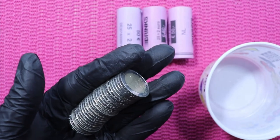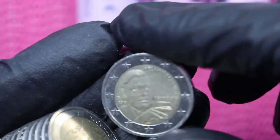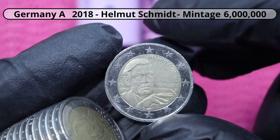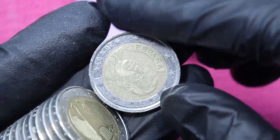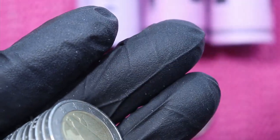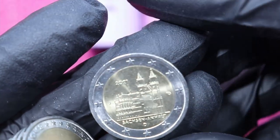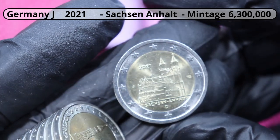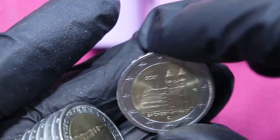So this is the roll, and let me zoom in. So, we start with a commemorative. This is Helmut Schmidt smoking his invisible cigarette. Then Spain, Germany, France, and here we go with Bundesländer series. The first Bundesländer series, Sachsen-Anhalt 2021, and it's the Dome in Magdeburg.